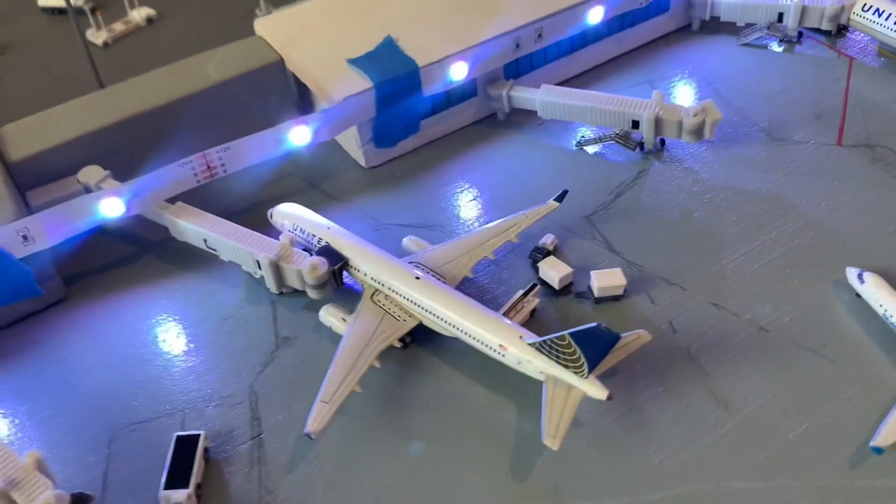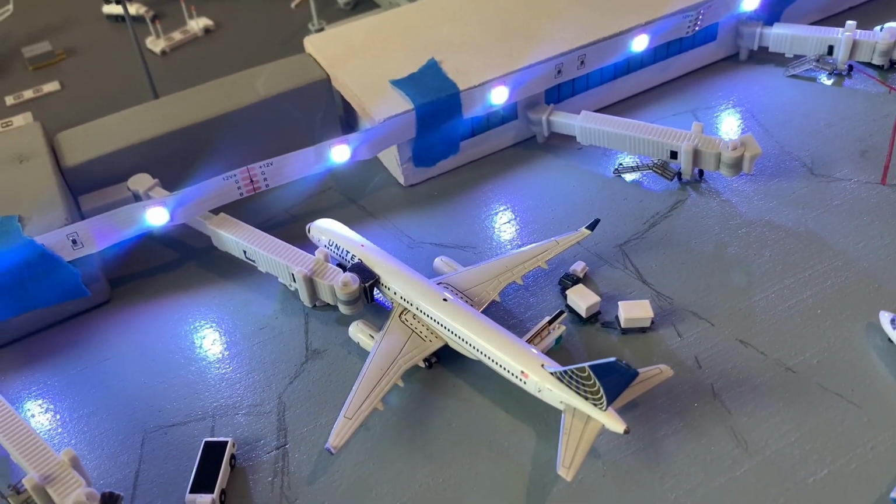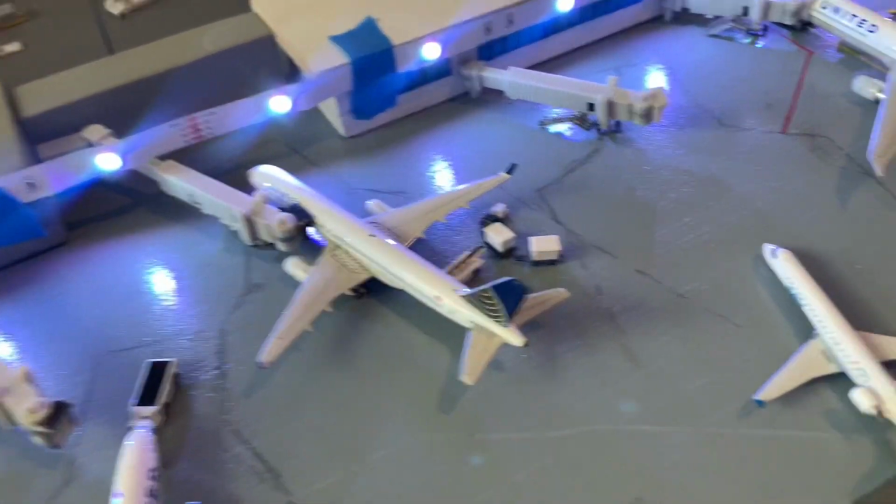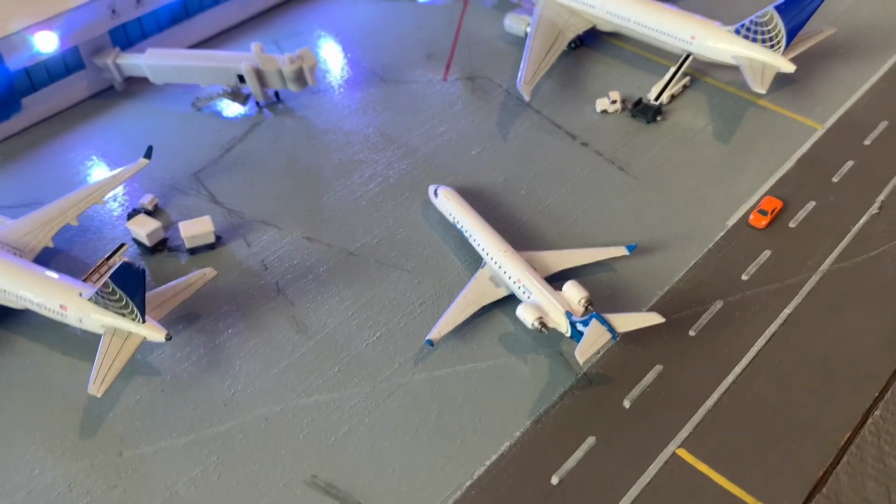Right here's a 752 for United, in from Phoenix 45 minutes ago. We'll be heading up to Madrid at 7:15. Just pulling into the gate. This is a delayed arrival.